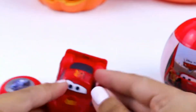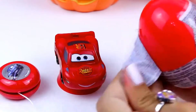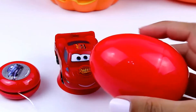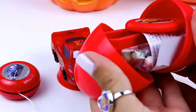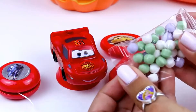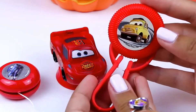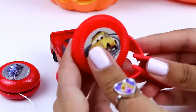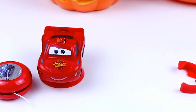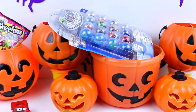So we have Lightning McQueen and a super surprise egg. We have Candice. Toy. Okay, it's pretty fun. And here's a flyer with some stickers. Let's move on.